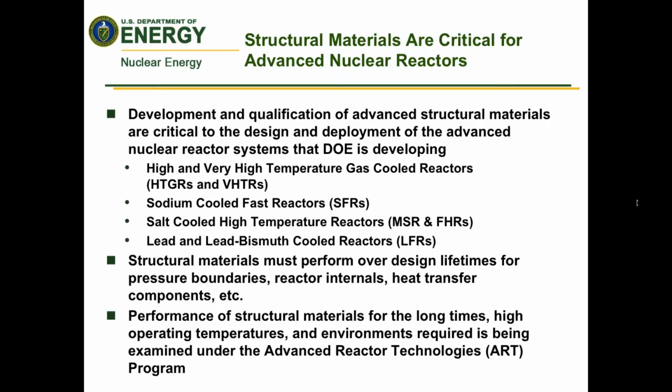Structural materials are clearly critical for advanced nuclear reactors, and for that reason, the Department of Energy has activities to develop and qualify advanced structural materials that are critical to the design and development of some of the advanced nuclear systems that we are developing.